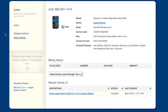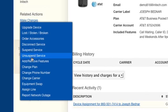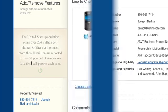Again, because Bill's reporting solution is also his management solution, he doesn't have to sign into a different portal to act on these reports. In fact, from this very screen, Bill can create an Add Remove feature request to add unlimited text messaging to that line.